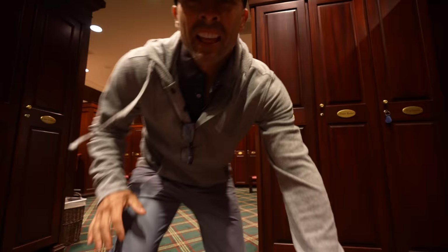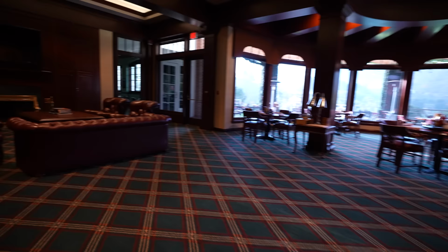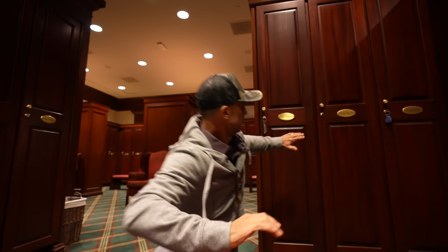This is the most epic locker room I've ever seen. We've got workout rooms in here. We've got jacuzzis in here. We've got a steam room and a sauna. Shower game looks pretty awesome. It's even got its own dining area, bar, everything. This place, I thought I was in a restaurant. It's the locker room. Now, I'm not gonna show you the names on the lockers, but you would recognize many of them. Even that guy.